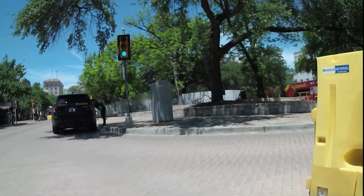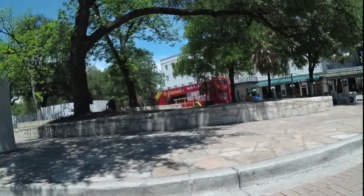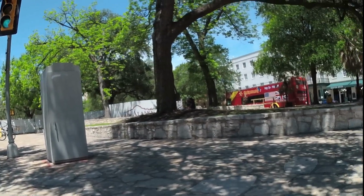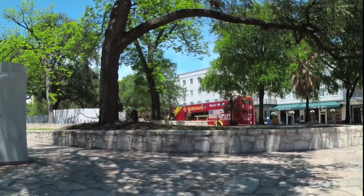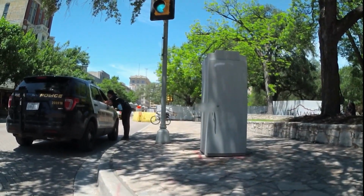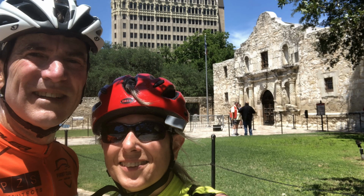To get downtown, it's still not necessarily clear where you are supposed to go to visit the Alamo, but we finally got there. Seemed like it took forever, but we made it.